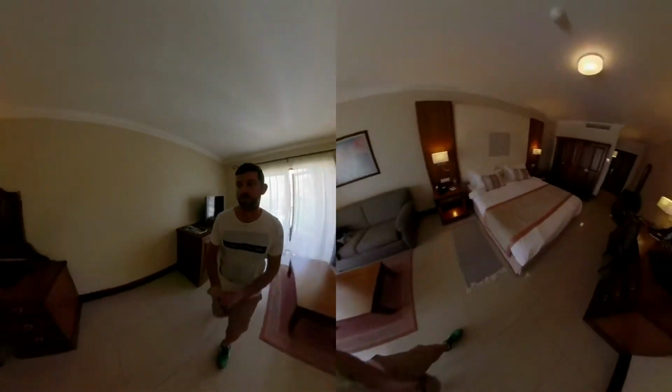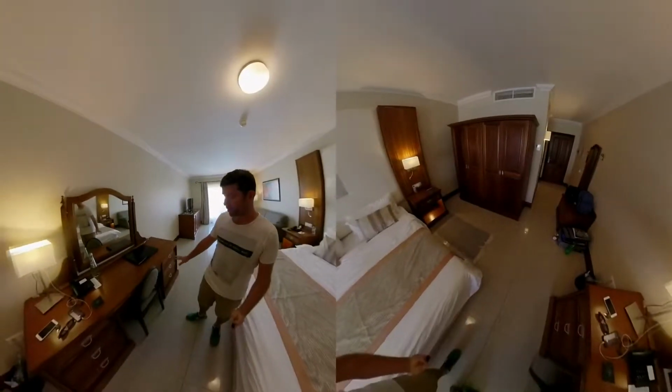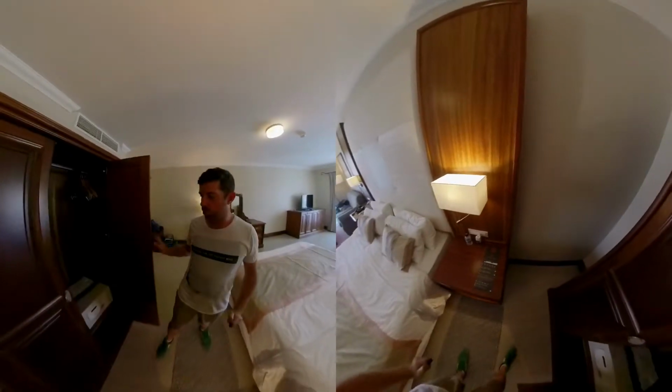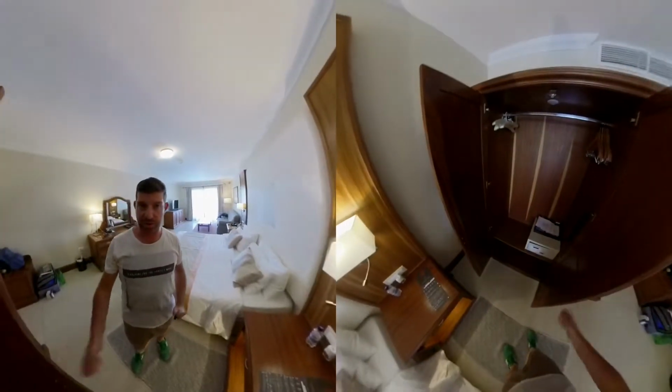Let me show you the bathroom. The table is large enough to work on, to put your laptops. It has lots of storage facilities. Let's see the wardrobe. It has a safe. I believe it's a laptop size safe, and it also has a laundry bag and sewing kit, you know, the usual stuff that you would get at a hotel.